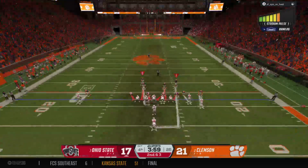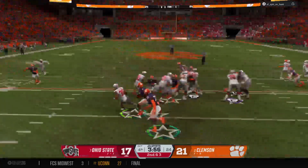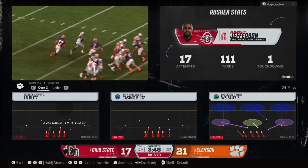Tight end goes in motion before the snap. And the tailback's got it again. Moves the ball out across the 30, and that's good for a first down.